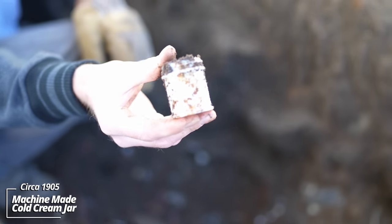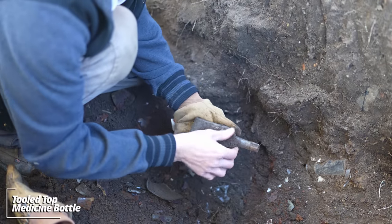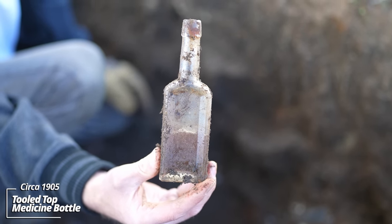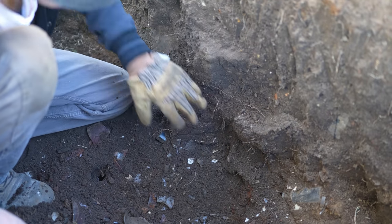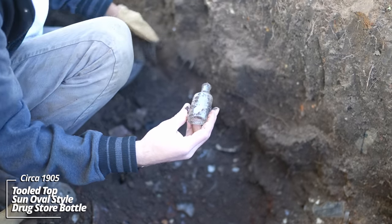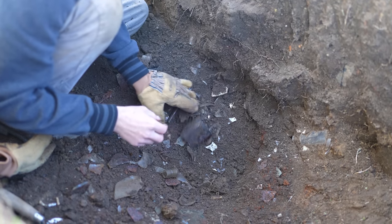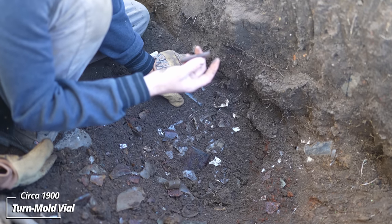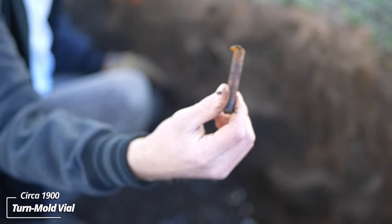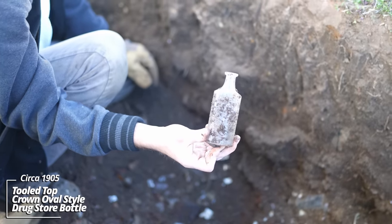Another cold cream container. Embossed paneled bottle. Tooled top prescription bottle. Another one of those amber pieces. Those are wild. Crown Oval style drugstore bottle.